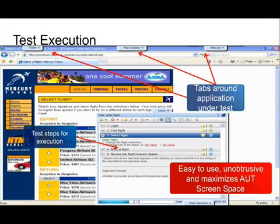So even though this is just a manual test, things like being able to record macros that you use quite often, being able to easily capture screenshots. A lot of what people have to do is capture screenshots at every stage of what they're doing within their testing to prove that they've done it. This will do that sort of thing for you automatically.